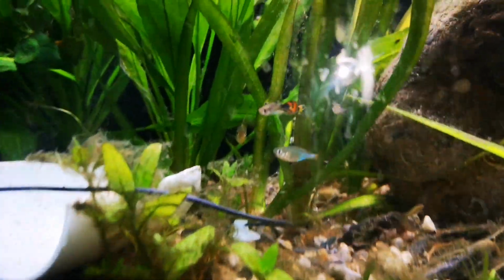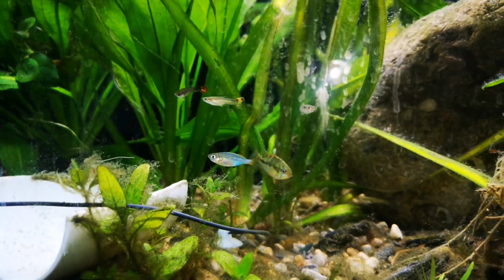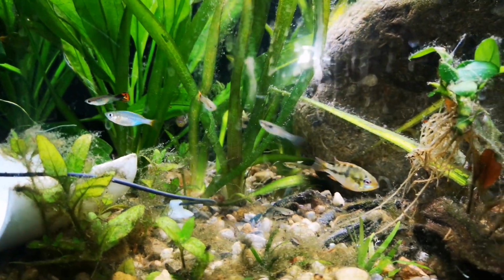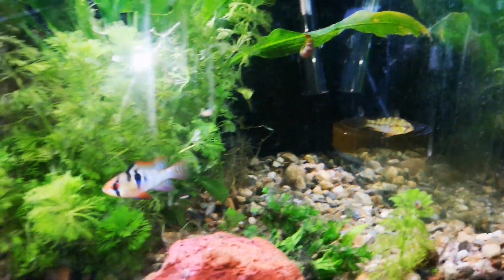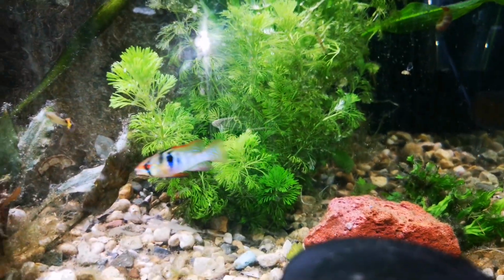These guys are all over the place. These guys were tiny little fry when I sold them. Just one of the normal rams there. Coming to the front, looks like a female. And then there's a German blue just darting across here.